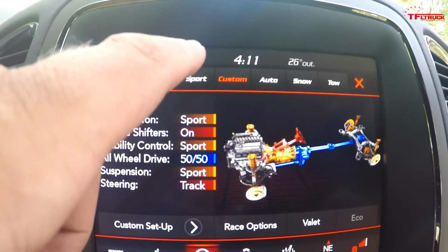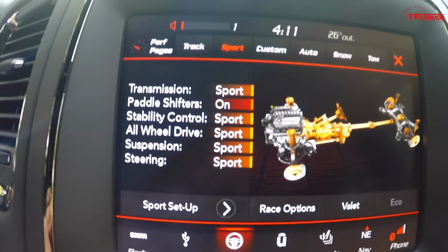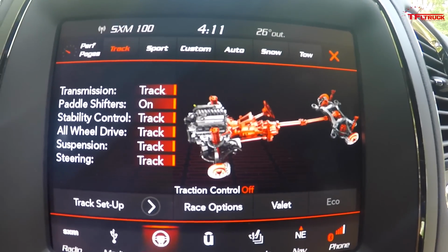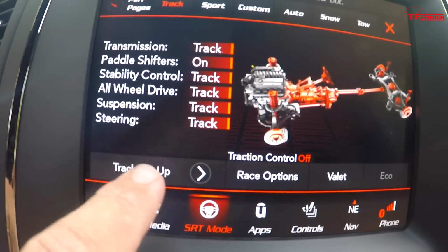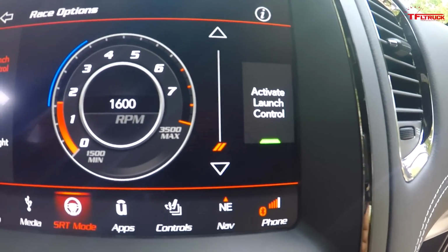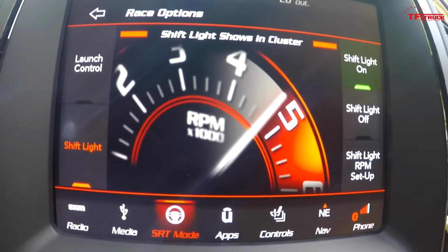Then of course there are the presets, so you go to sport and it'll turn everything to sport, and then you have track and it will all go to track, and you have a bunch of different setups, and then you have race options, which is interesting. So you can activate launch control using this button, and then you can also get to your shift light.